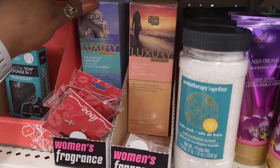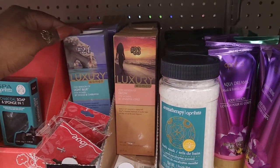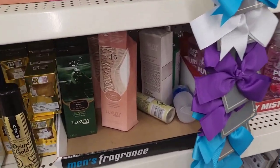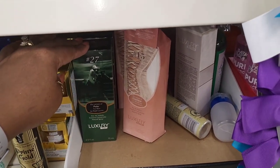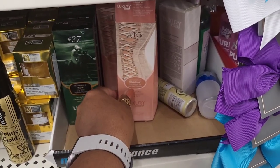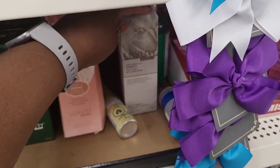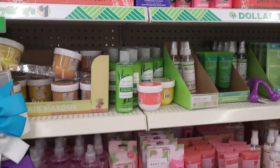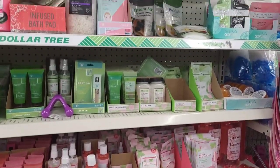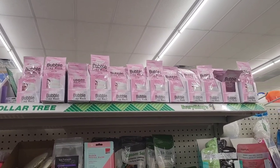Let me see. They have the number 24 Luxury Women, our version of Light Blue by Dolce & Gabbana. They have some for men, our version of Polo. They have this one, our version of Classique. Our version of Eternity. So that's what this is looking like over here. A lot of this stuff we've seen before. Have the bubble clay mask up there. All right, let's move on.